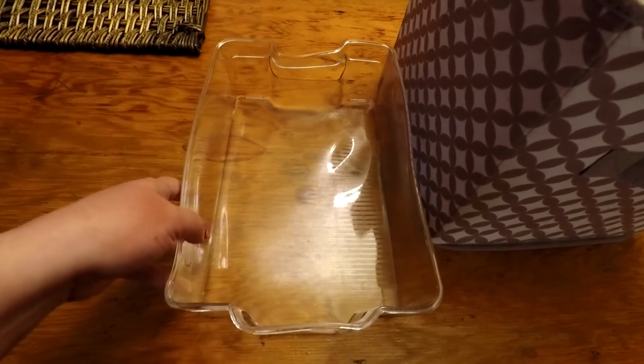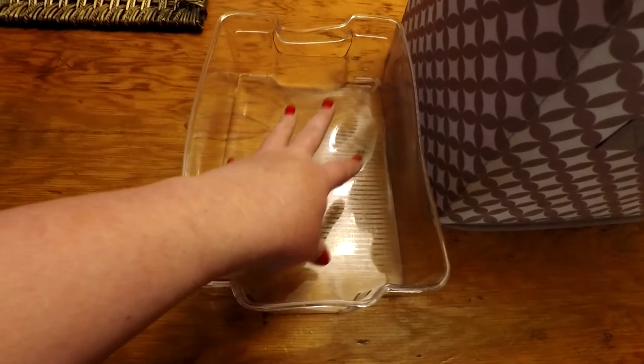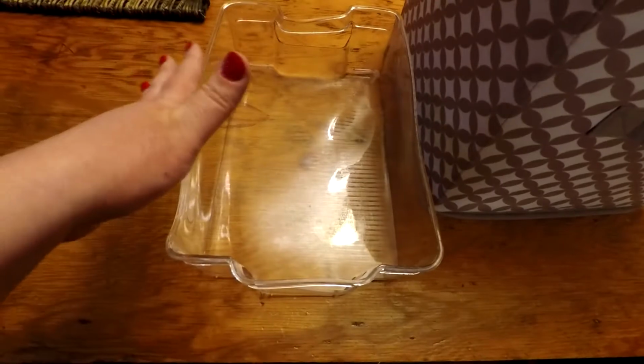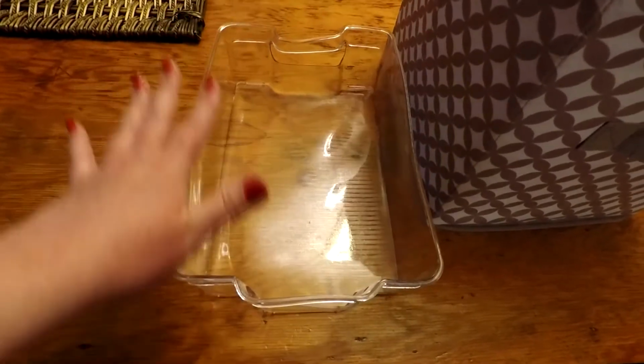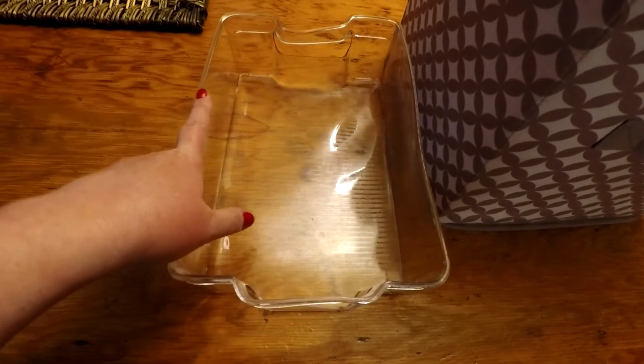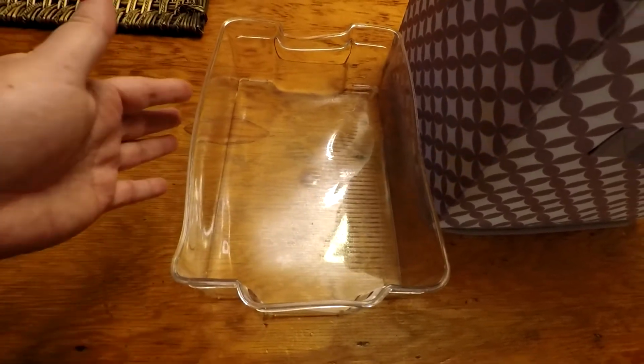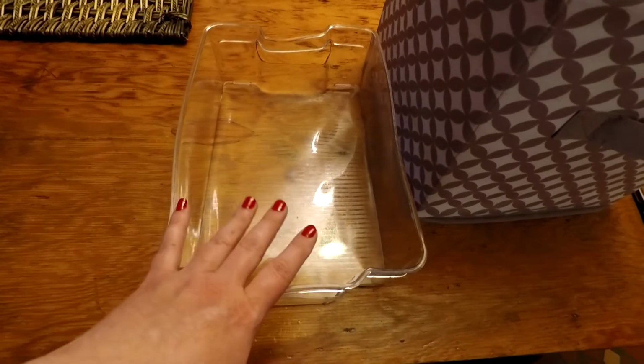And I could have just went out and bought another one, but I really don't care. It's just there to hold raw meat and keep it contained in my refrigerator. That's all it's for, and it still works for that purpose. And I don't care if it's misshapen. One day I may change it, but as of right now, I'm not worried about it.